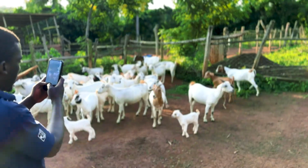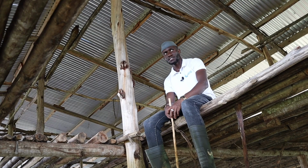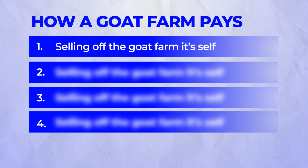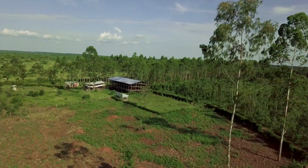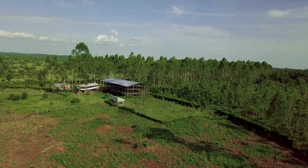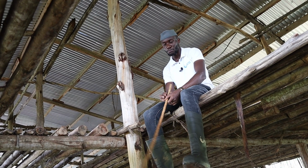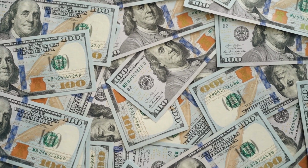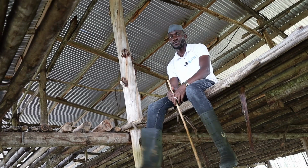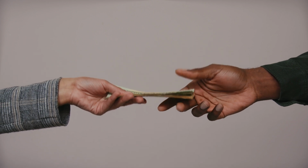I have had various demonstration farms that I sold off as real estate development. Someone comes, pays and buys my farm, and I go to other things. But this one, I'm not going to sell it off. Don't worry, I'm a business person. Actually, someone came and took my demonstration farm that was in Bugema. He bought it off and gave me cash with all my animals. I said, wow, that is quite interesting. So in that line, I got money and the goat farm paid me. You see, that is one.